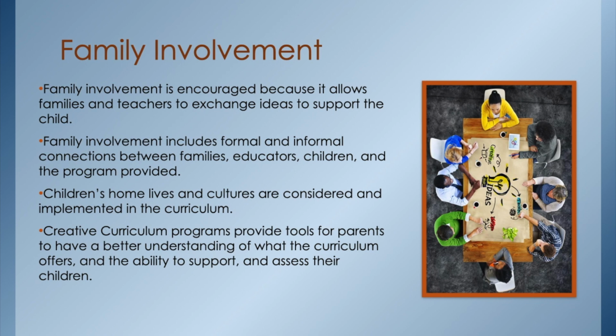The home life is highly incorporated into the everyday learning that the educators are providing through the creative curriculum model. And most important, or maybe most interesting, is that the creative curriculum provides tools for parents to have a better understanding of what is going on with the creative curriculum, what exactly their children are being taught through this curriculum.